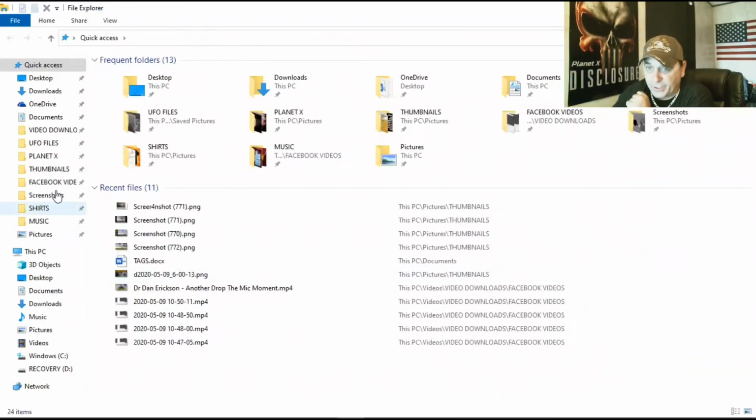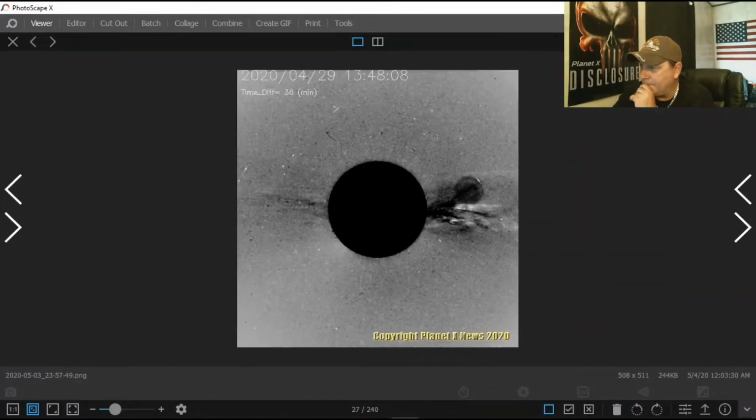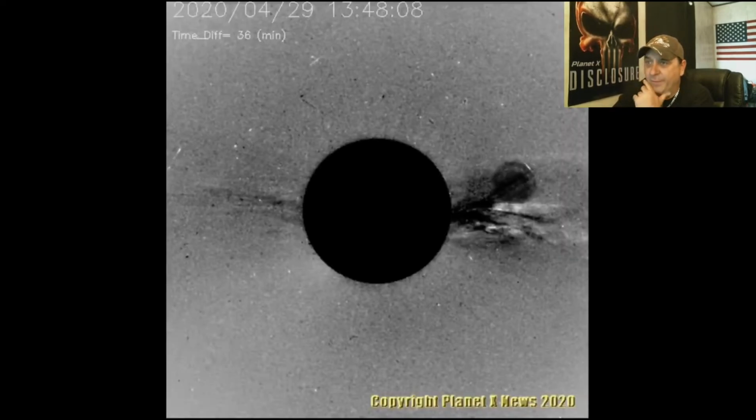I could say that. Let me share these other photo captures with you guys from this past 10 days. Where am I going to start? Oh, we'll start right here. Now this came off of the SEEDS program from the University of Michigan. And this was on 4/29. I do believe I have another photo capture a few days before this. And you could see the object. There was a coronal mass ejection, a small one, as this object started to pass by.